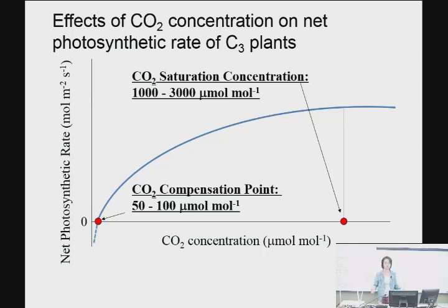The CO2 compensation point again is the CO2 concentration that balances gross photosynthesis and respiration. Well, actually, all the respiration rate, not just dark respiration, but photorespiration included.